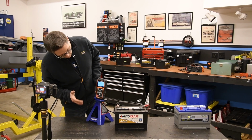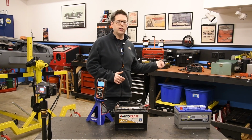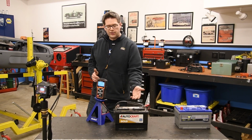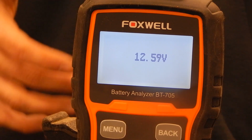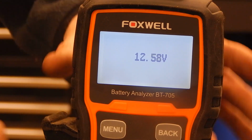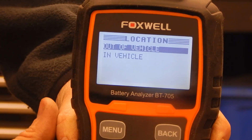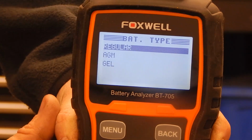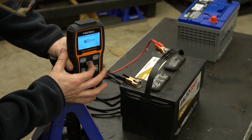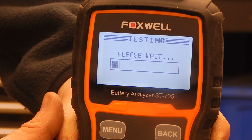So 12.61 volts. So this has more static volts sitting than the silver did. Granted, the silver is a lot older, but still this one, remember, has been sitting for who knows how long, completely dead with almost nothing from it, went through a repair cycle. So let's go ahead and check it. Same deal, we're going to go through the menus: 12 volt, out of vehicle, top post, regular. We're going to do cold cranking amps, so we've got to go back to 850. You can tell the last one I tested was one of these, and we're going to test it.